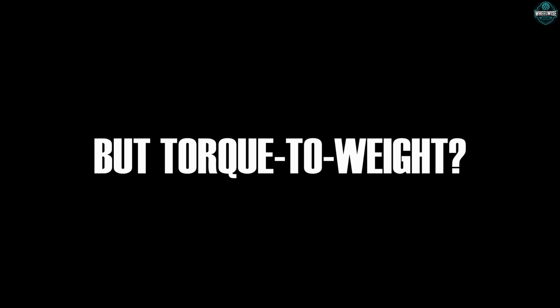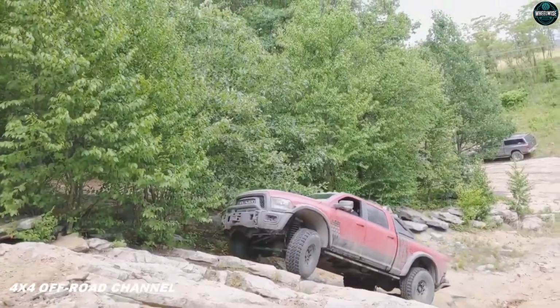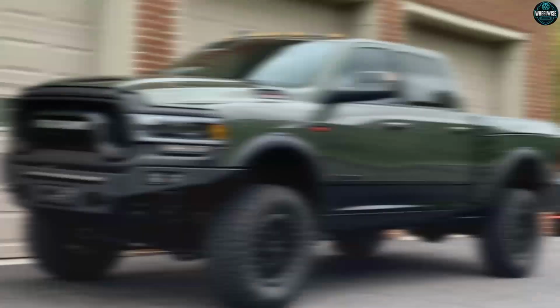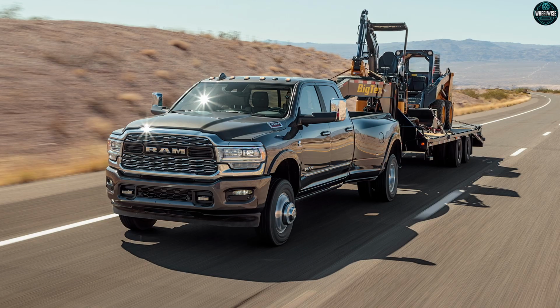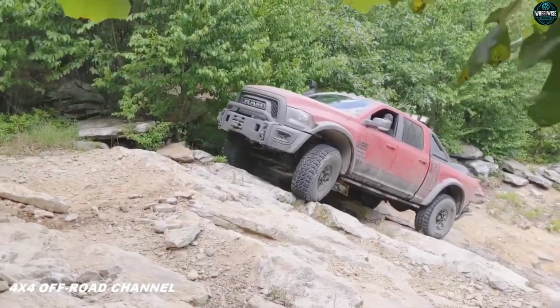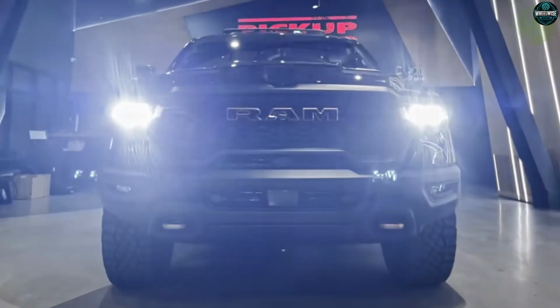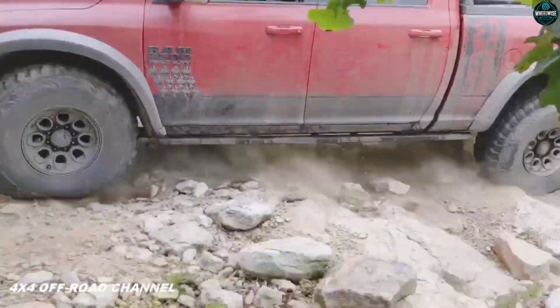But torque to weight? That's a different battlefield. The Power Wagon is heavy, but it's geared for punishment. With its axles, suspension, and frame strength, it can deliver torque to the ground in ways the RHO can't match. You want to hook up a heavy trailer and climb a steep grade at altitude? Power Wagon will still take that fight. The RHO is more about speed and versatility. The Power Wagon is about brute strength.